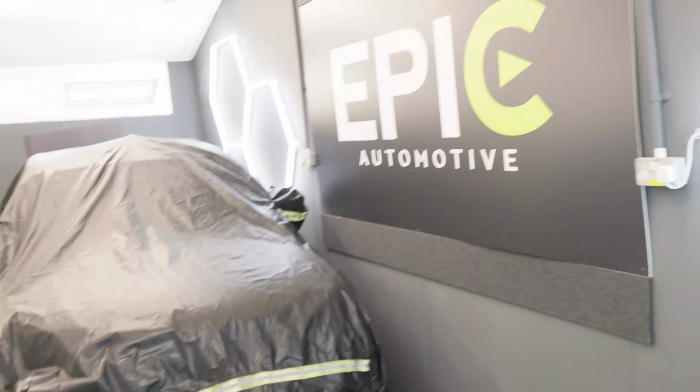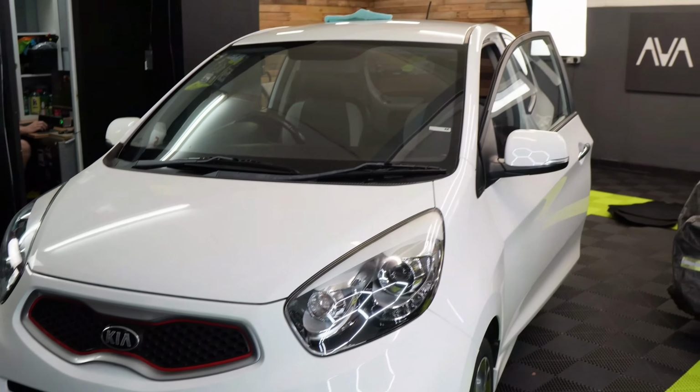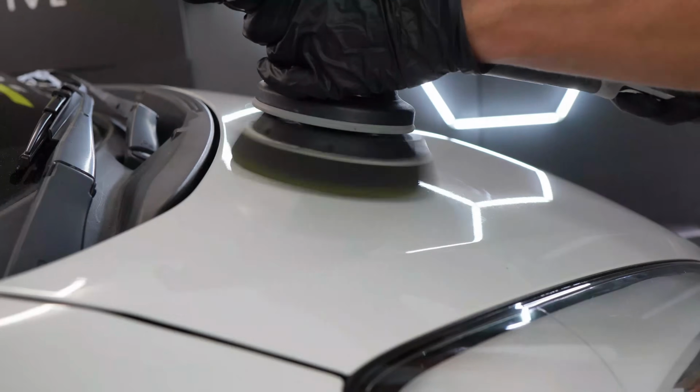So we've got 2 vehicles in here. The Kia's looking pretty good. Still got a little way to go yet, but after we've done all that polishing, we're going to make a start on the interior.